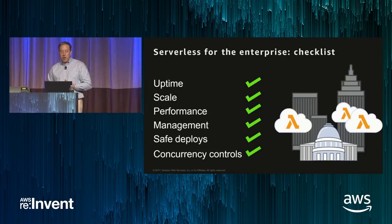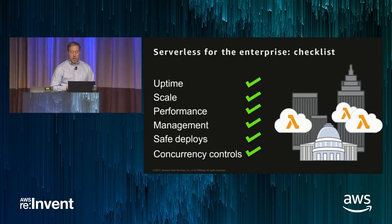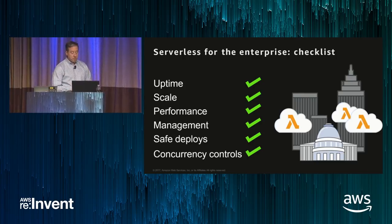So we're really excited here. Joe and his manager are feeling pretty good about the result. They've got a scalable, reliable, highly available application that also offers fine-grained management capabilities like concurrency controls, a complete CI/CD toolchain, and a whole spectrum now of auditing, compliance, and logging features.